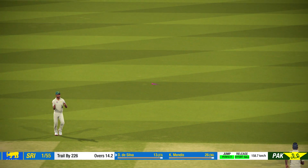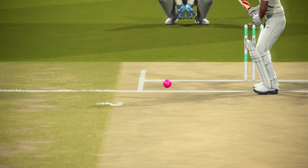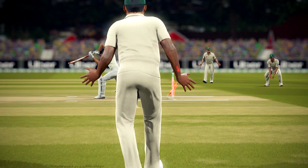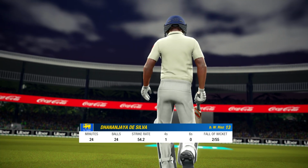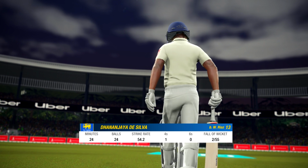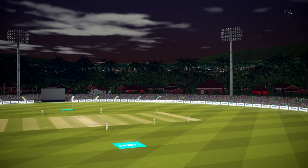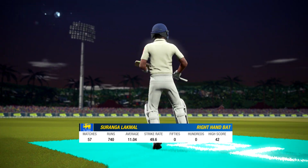Oh. Bang! Bowled! Batsmen making their way back to the pavilion, bowled for 13. The right-handed batsman is coming in at number 4.